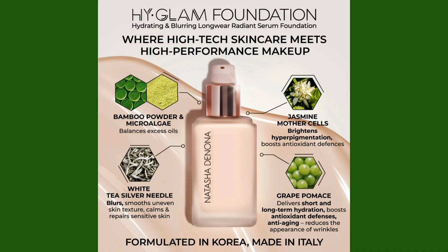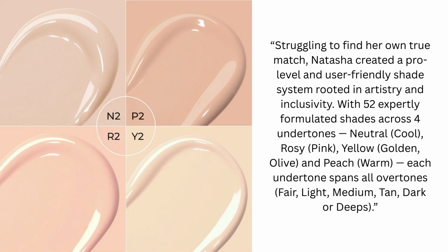And so this foundation line has 52 shades, but the groupings that are in this foundation line seem to me to be quite different than the groupings in other companies. And so typically for other companies, they have grouped the foundations into warm, neutral, and cool, and then sometimes you will have olive. And in this case, they have grouped the foundations into peach, neutral, cool or red, and then also yellow.